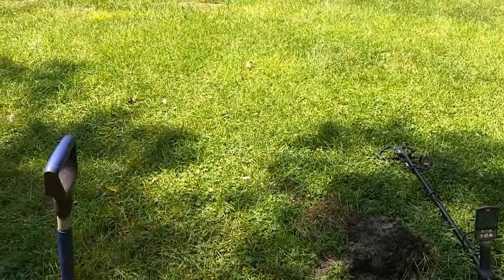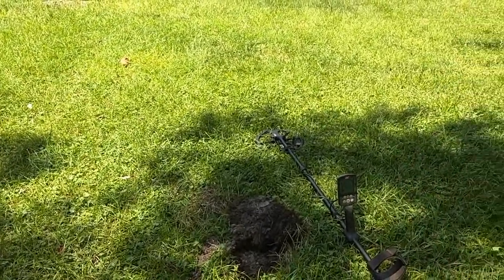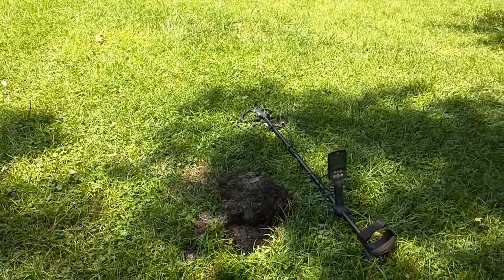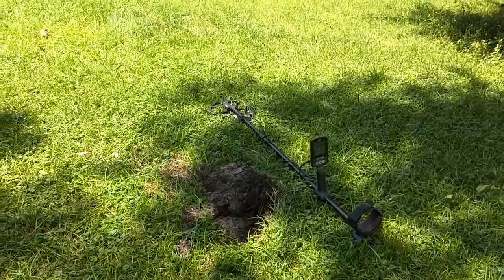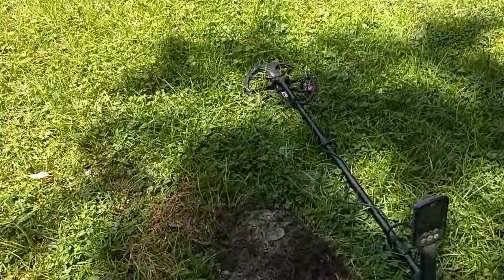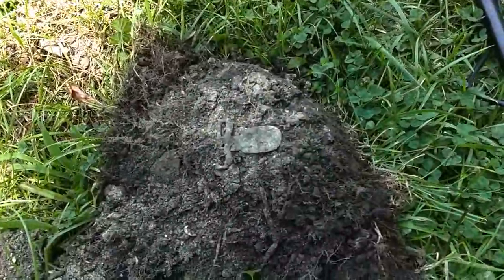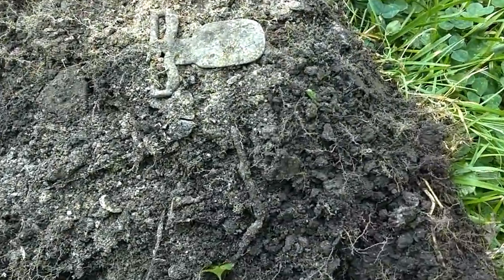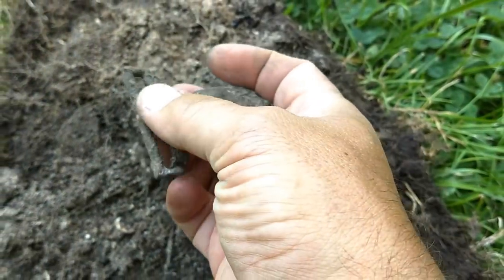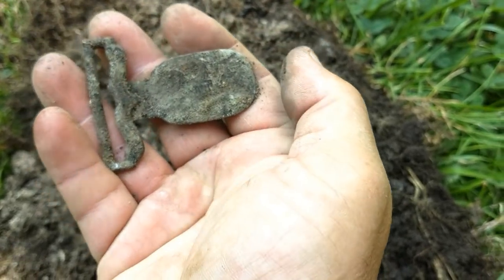Of course, I know the Union soldiers camped here during the Civil War, but it may even be World War II, but I've never found one, so I'm really not for sure exactly what it is. But it's a great find. Let me get my hang on. It is a tongue. It's not a CS tongue, but it is a belt buckle, and it does have an eagle on it.